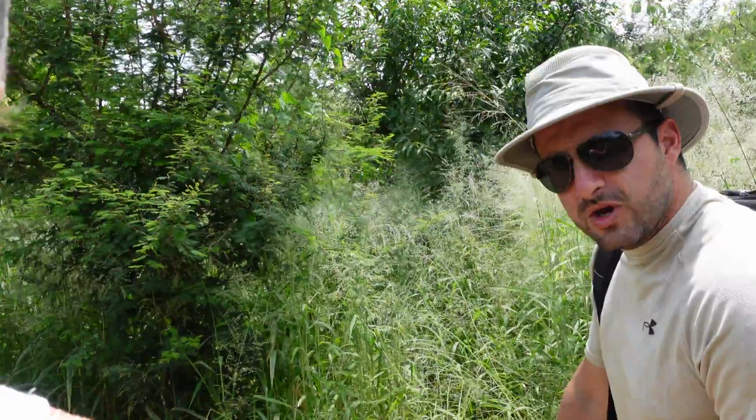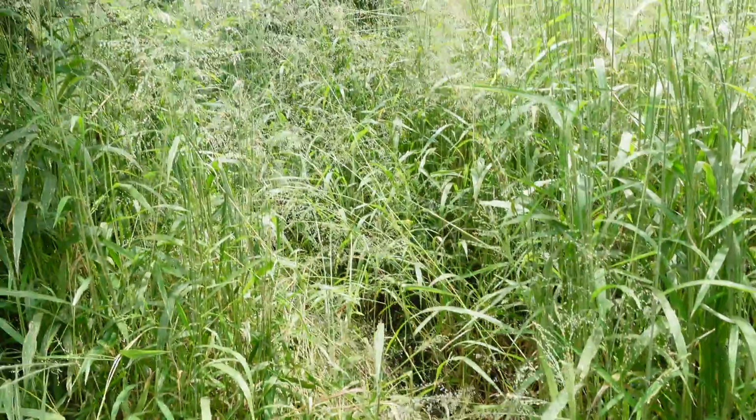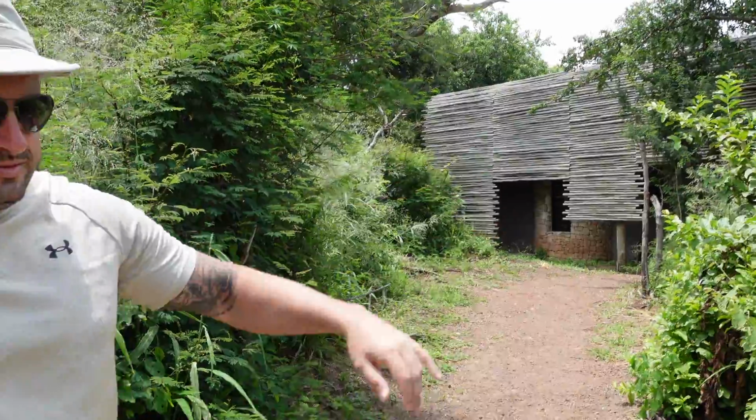Oh yeah, here, let me turn it around. Droppings. Yeah, so they're the elephant droppings right here. And they trek right through here. This is an elephant highway. And then our place is right there. They come up the path. So they really do go everywhere.